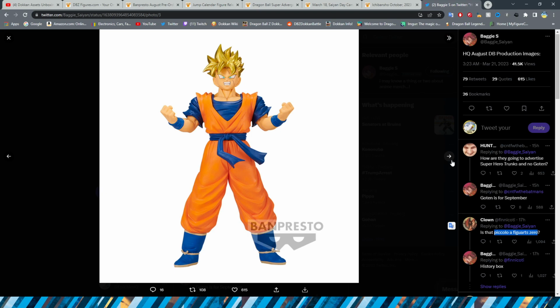We also have the BOS Future Gohan, which is really, really cool. Obviously, Future Gohan does not get enough figures, so I am really excited for this. I think the last one that we got actually was the Dragon Ball Legends yellow collab, the yellow Future Gohan card from Dragon Ball Legends got a collab figure. I think that was the last one, if memory serves. So very cool to get another one.